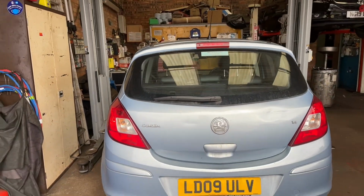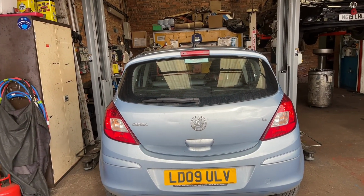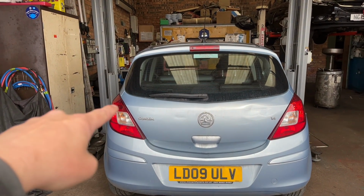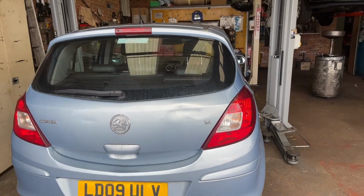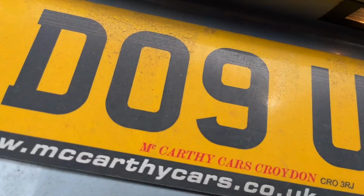So if you do the stoplights, you see how the left one's not working. So that, obviously, because we see that bulb's not working, so that needs doing. We'll have a look at the number plate lights. And they aren't one off.